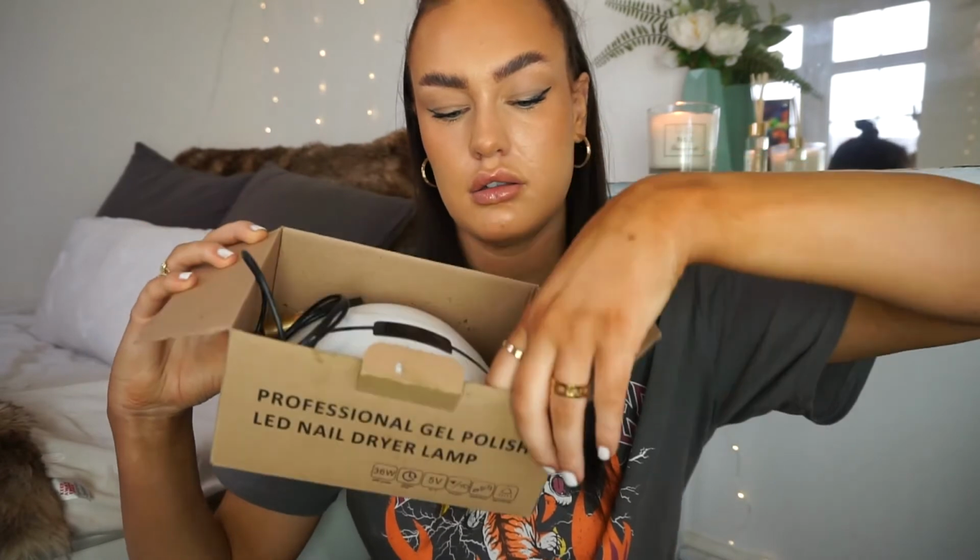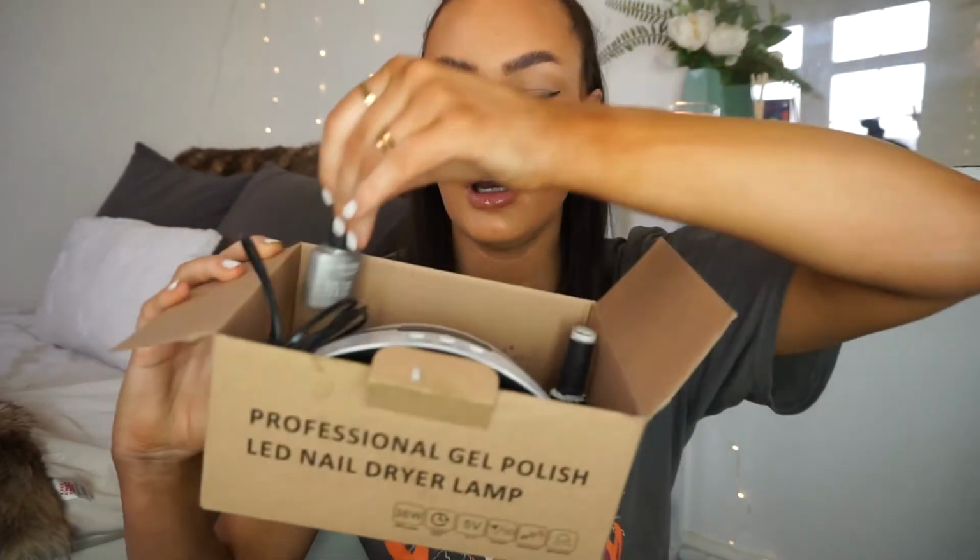So, one thing that I have been loving is, let me open it and show you. This is what I used to do my nails with at home. It's just like a little lamp. It comes with a base coat and a top coat. And then I also bought a little white shellac. Did I say this is a shellac set?